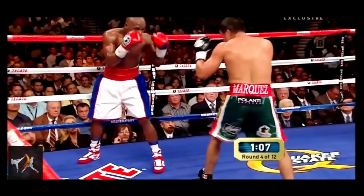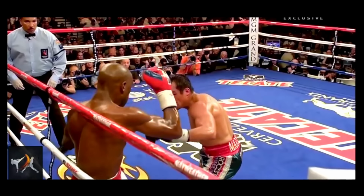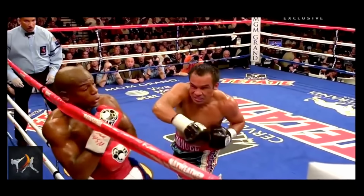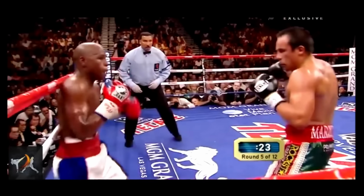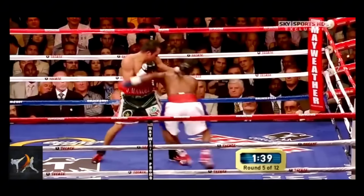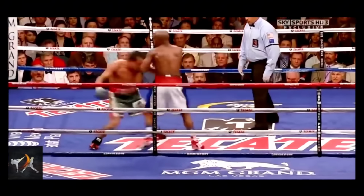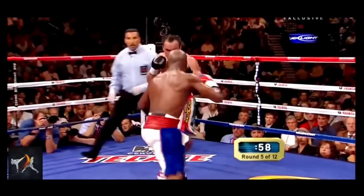The second adjustment Marquez made was to risk countering Mayweather's power punches with his own, even if he had to take one to give a harder one back. And this was working well enough to create the potential for a knockout. So although Mayweather was still racking up points with his jabs, Marquez seemed to be finding openings and was looking like he might be back in the fight by the fifth.